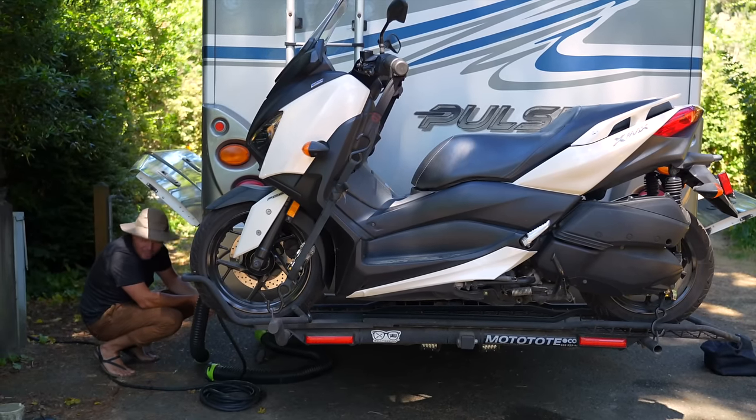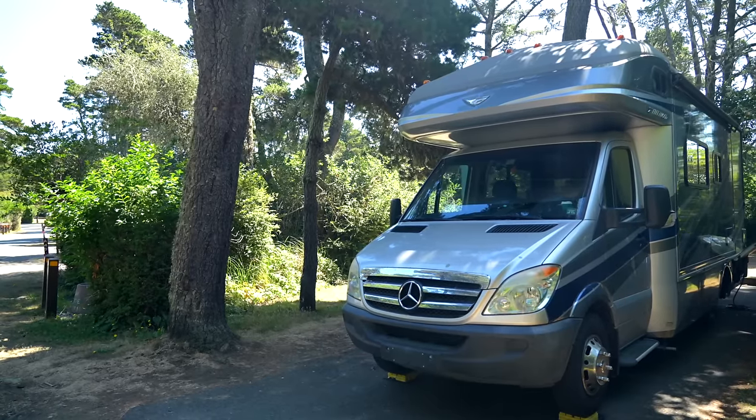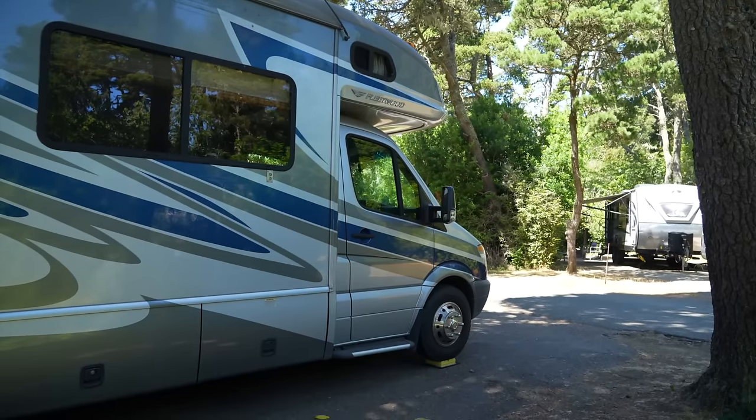Dennis is finishing things up outside because we are heading out today to our next campground along the Oregon coast. We didn't show you much of our stay here at Bullard State Park because honestly, it was a little bit disappointing. I think it was just that we had high expectations.